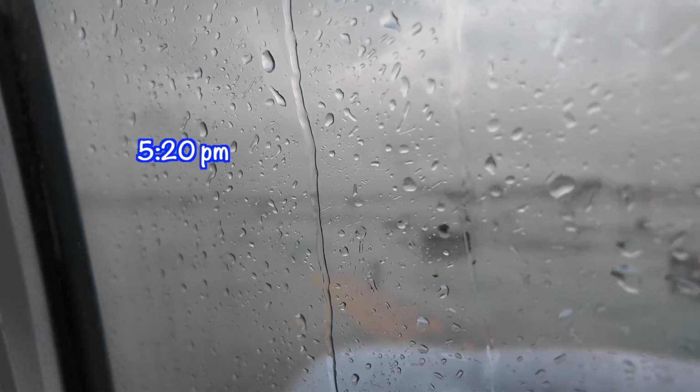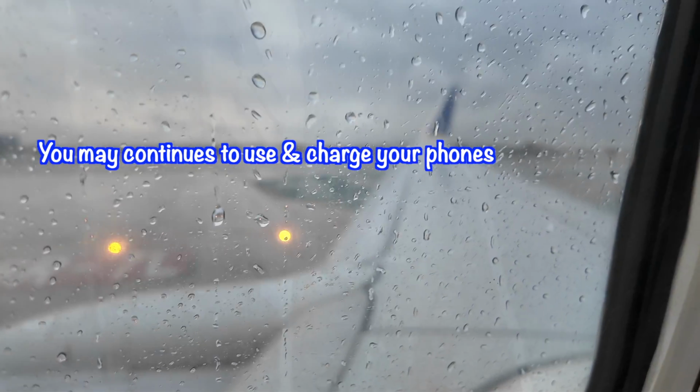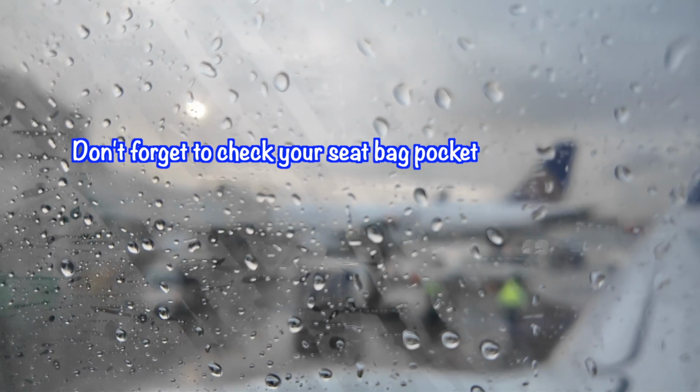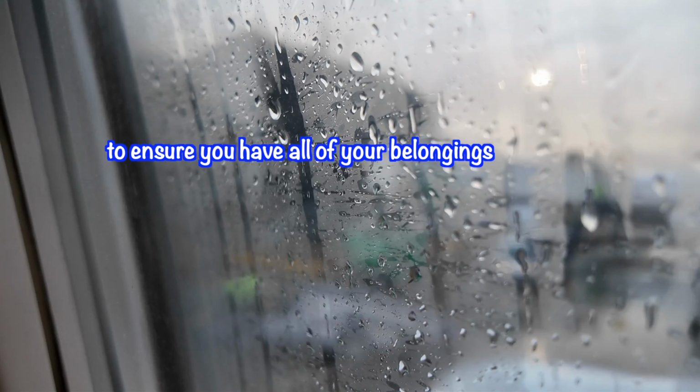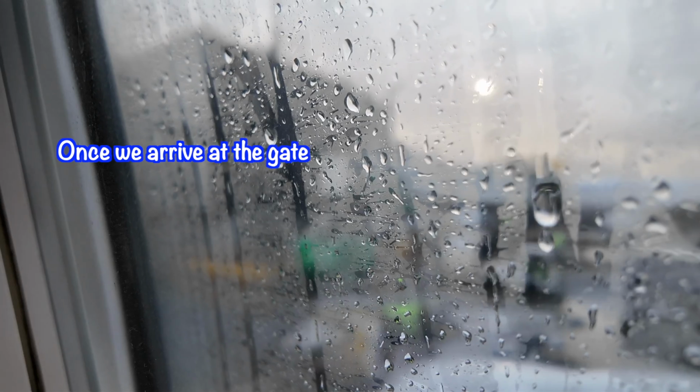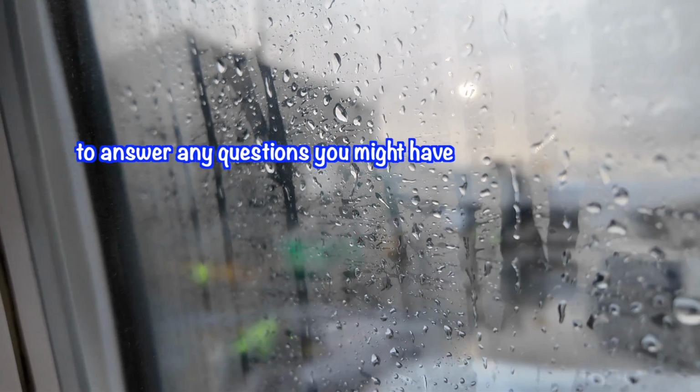Welcome to Los Angeles, where the local time is 5:20 p.m. Please stay comfortably seated until the seatbelt sign is off. You may continue to use and charge your phones and tablets. If you are sitting in an exit row, please don't plug your devices into the outlets. Don't forget to check your seat back pocket and the area around your seat to make sure you have all of your belongings, and be careful when opening overhead bins. Once we arrive at the gate, our airport team will be more than happy to answer any questions you might have.